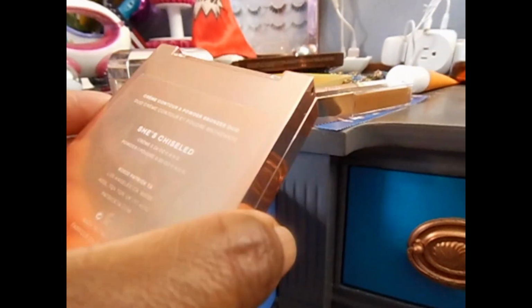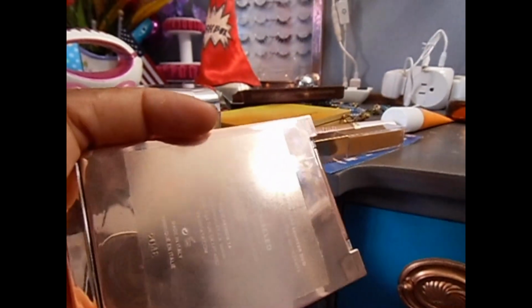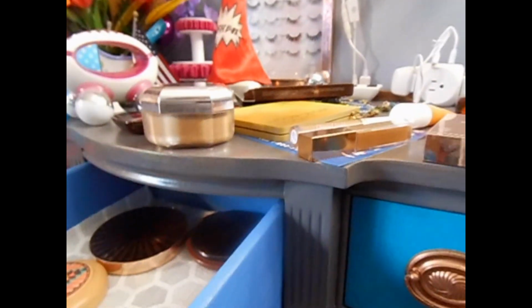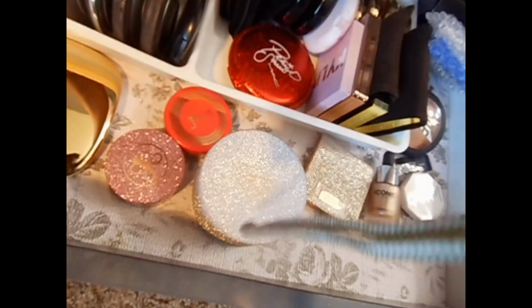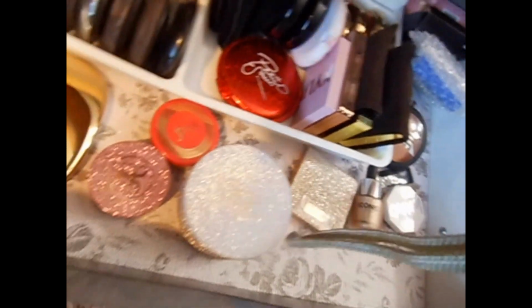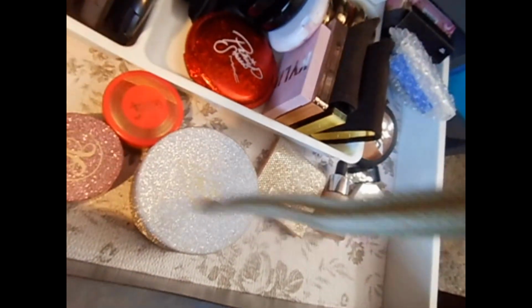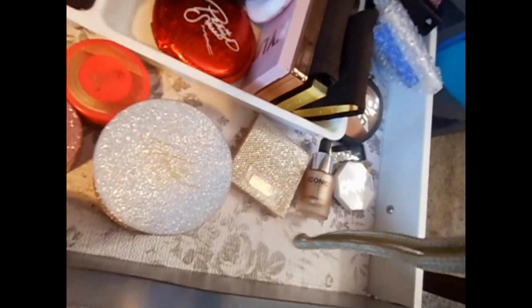For bronzer, I'm going to go in with the Patrick Ta for the face in She's Chiseled. It's the cream contour and powder bronzer combination from Mr. Ta. And then, forgot highlighter. For highlight, you guys, let's go ahead and put back this highlighter from Cover FX. Okay, let's push you back a little bit and get you here.